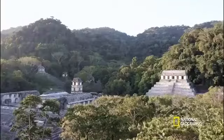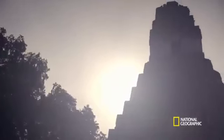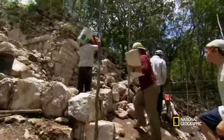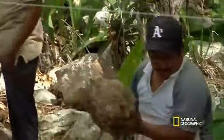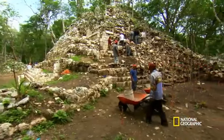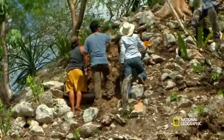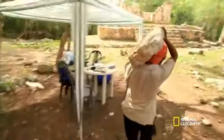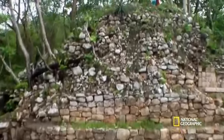For decades, archaeologists have pieced together clues from ruins discovered the old-fashioned way, on foot. 10 years ago, in the heart of Mexico's Yucatan region, the ruins of a forgotten Maya town called Kiwik emerged from the jungle, without the help of aerial LiDAR. In 800 AD, a local king ruled here and built an impressive pyramid shrine. 20,000 rocks, cut and stacked 30 feet high.